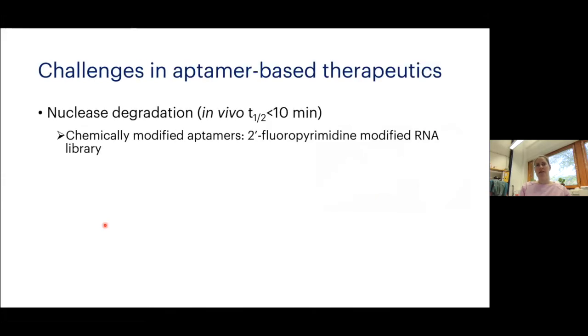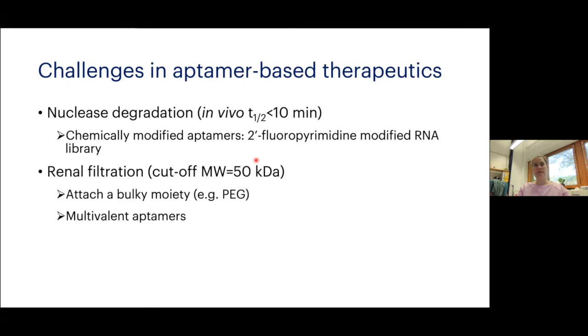So some challenges, of course, with these aptamer-based therapies is that there can be this nuclease degradation. So the in vivo half-life is less than 10 minutes if you have an unmodified aptamer, especially in the case of RNA. We are using these chemically modified aptamers, which have this fluoropyrimidine modification, and this makes them stable in vivo.